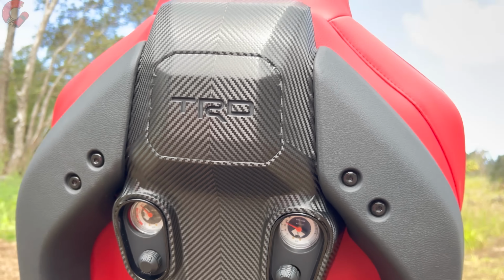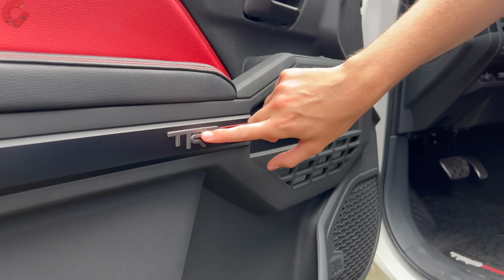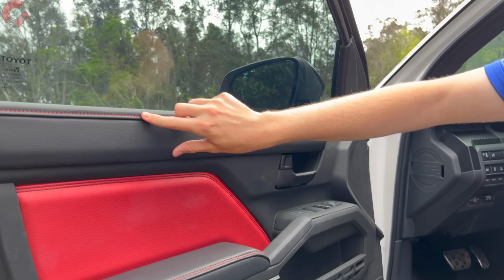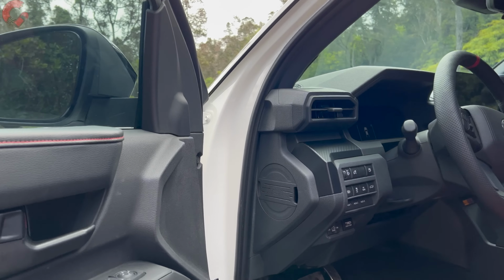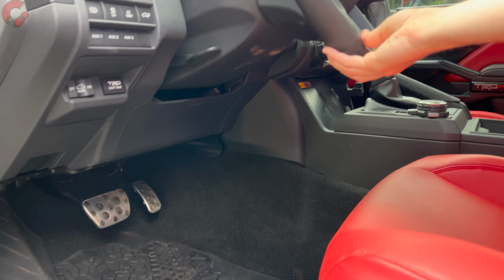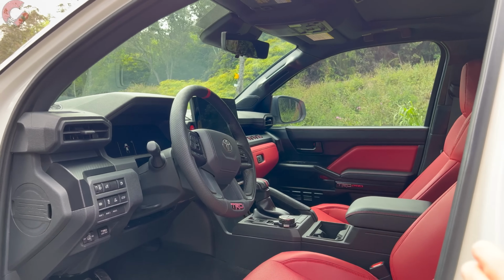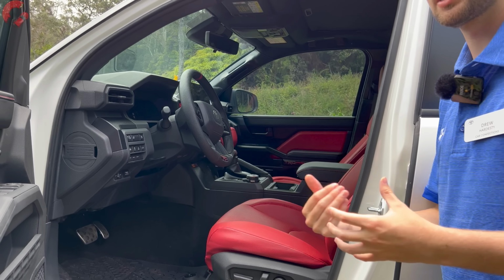Now, as far as your door trim, you're gonna see a lot of TRD branding throughout, including right there, TRD Pro. Got the nice leather wrapping through here, red accents, as well as red accent stitching along the top. We've got the aluminum pedals and a special steering wheel as well. And just overall, a really, really nice look. It's very handsome looking. It also is very tough and rugged looking.